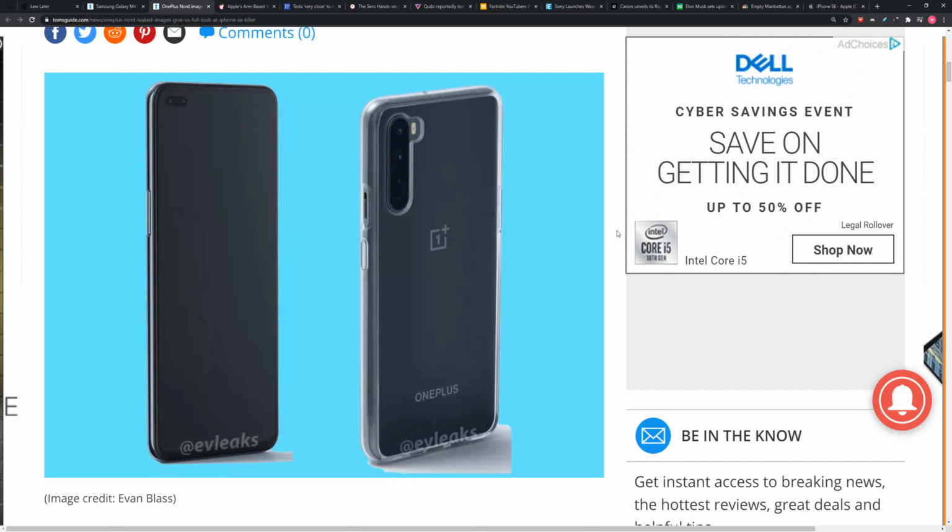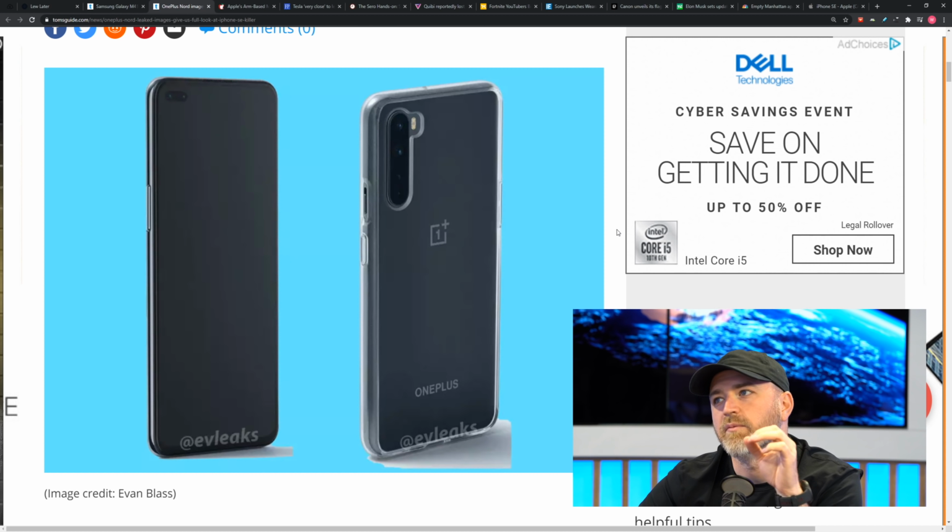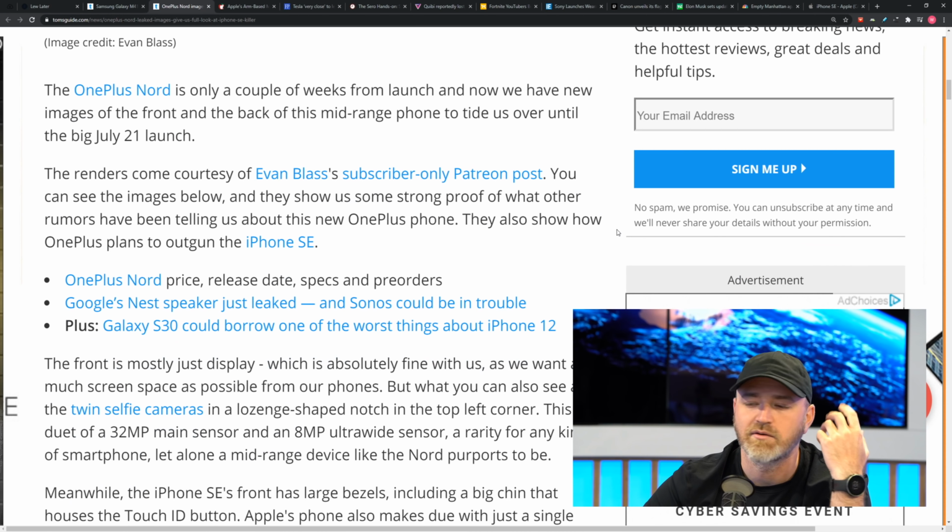So if they come with this and then they say it's only going to be $300, you would get that sound in the audience. But I don't expect that to happen. It's probably going to be closer to $500. It's going to have that lower tier Snapdragon chip, but it will beat some of the other budget offerings in other areas. They've confirmed it's going to have an AMOLED display, apparently, and it should have a 4,000 milliamp hour battery. So anyways, OnePlus Nord, we keep seeing more of it.